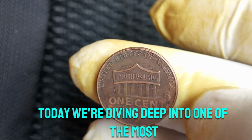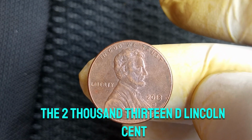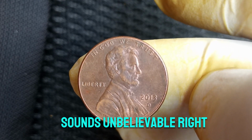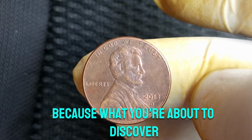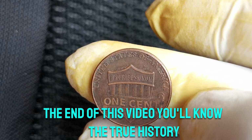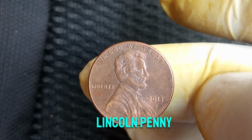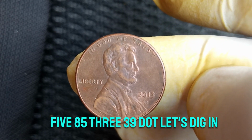Today, we're diving deep into one of the most surprising coins in recent memory, the 2013 D Lincoln cent. Yes, that small brown penny in your pocket could be worth hundreds of thousands of dollars. Sounds unbelievable, right? Well, hang tight, because what you're about to discover might just change how you look at pocket change forever. By the end of this video, you'll know the true history, rare errors, collector demand, and the explosive market value of the 2013 D Lincoln penny, including how one sold for a mind-blowing $585,339.